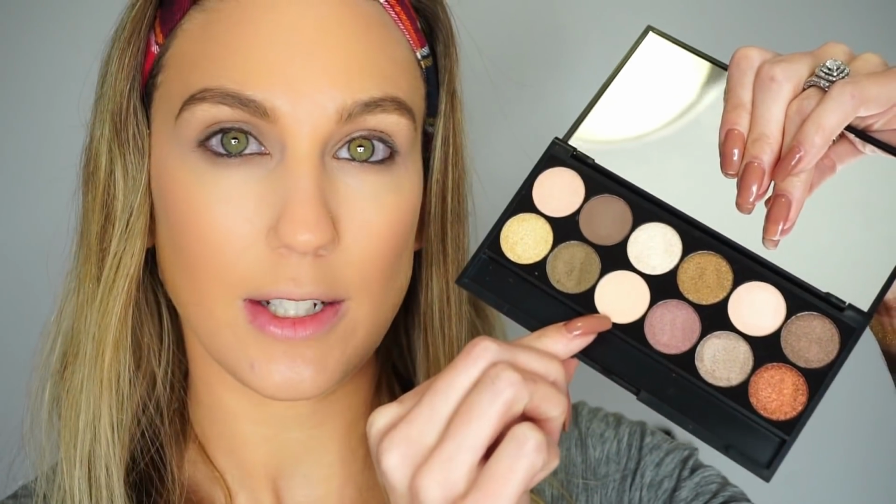Not a very funky palette. There's not really any super crazy bright pops, but I really like this shimmer. Maybe I want to try to do something with that one. I like that there's a mirror in here too. That's nice.